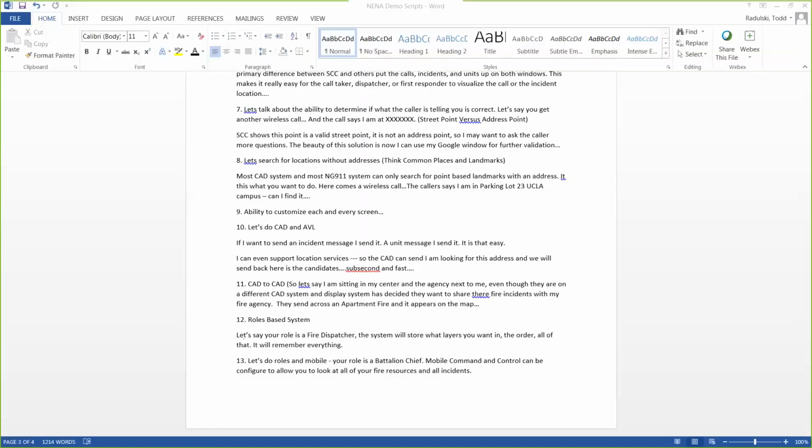So you don't buy a closed system. And it's automatically updated as part of the state Next Gen 911 process, or you could just run it in your own PSAP and update it yourself. So probably on the last slide, we need to talk about things like that. Here's all the things that it will do that will just freak them out. We'll see.